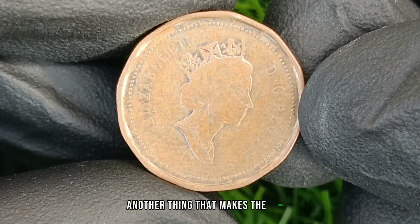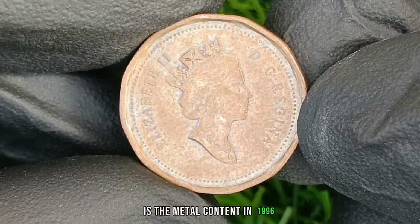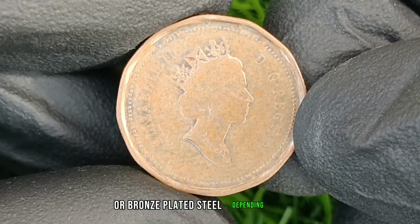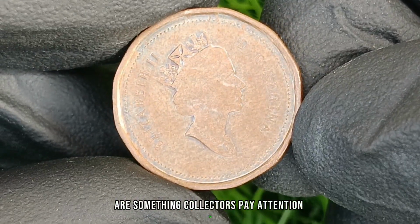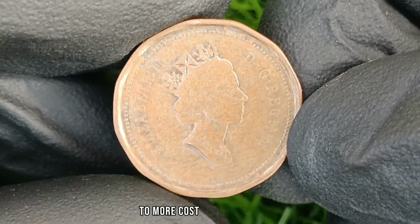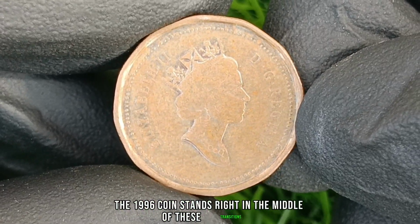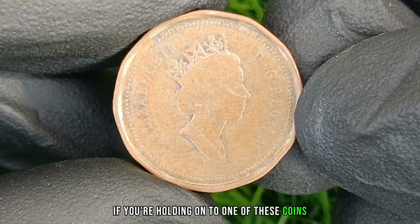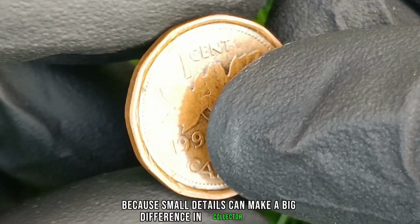Another thing that makes the 1996 Canadian 1-cent coin valuable is the metal content. In 1996, these coins were still made of bronze-plated zinc or bronze-plated steel, depending on the minting batches. These variations in composition are something collectors pay attention to, because over the years Canada shifted away from traditional bronze to more cost-effective metals. This means the 1996 coin stands right in the middle of these transitions, making it an interesting year to study. If you're holding onto one of these coins, it's worth examining carefully, because small details can make a big difference in collector value.